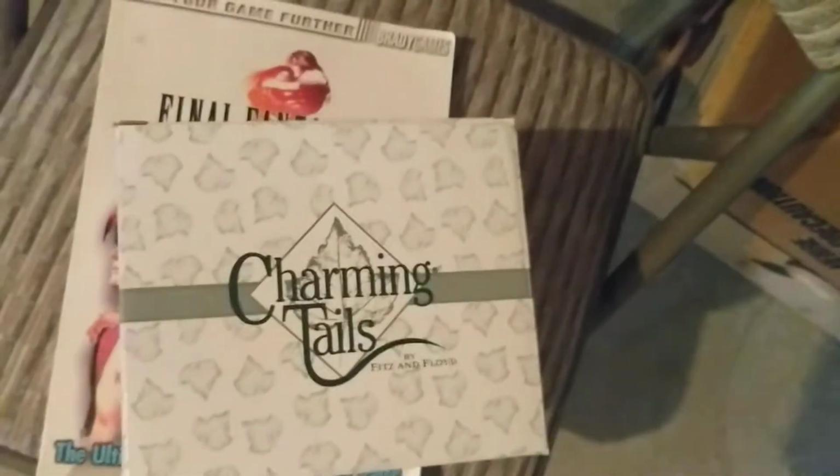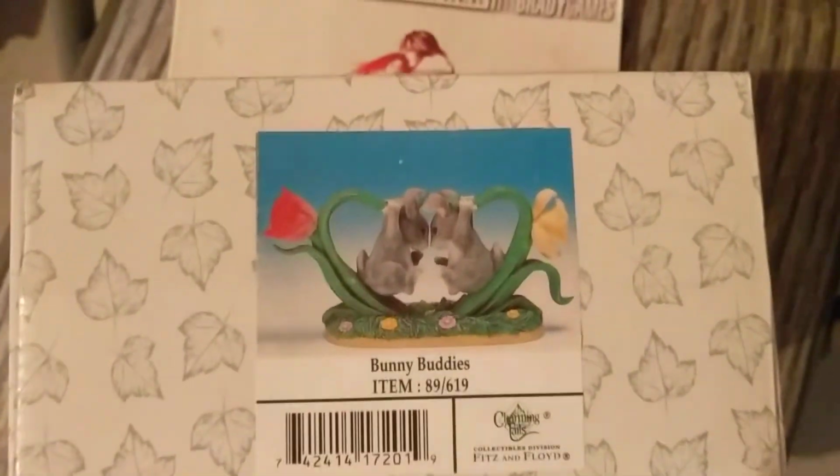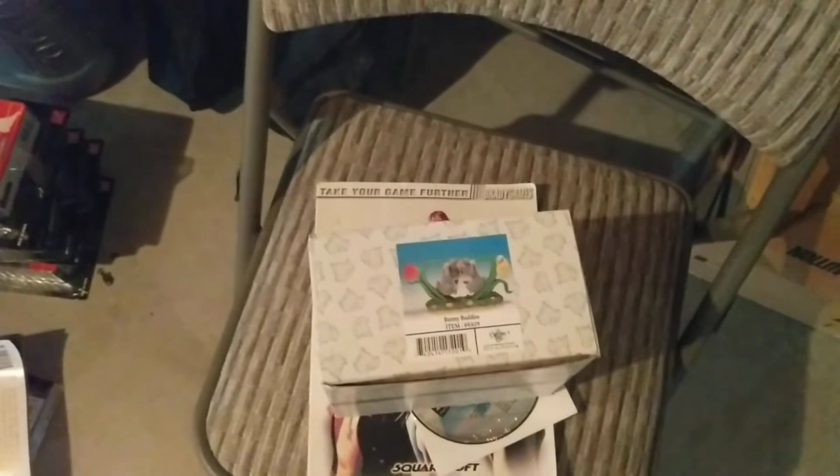And the only thing left I have in here was, I don't know why I still have this. Okay, that's awkward. This is a Charming Tales figurine that my ex-boyfriend gave me. If it's from 2001, it was when I was about 21. I don't know why I still have that. Maybe it's worth something. I don't know. But there's box number 2 of my Final Fantasy stuff.